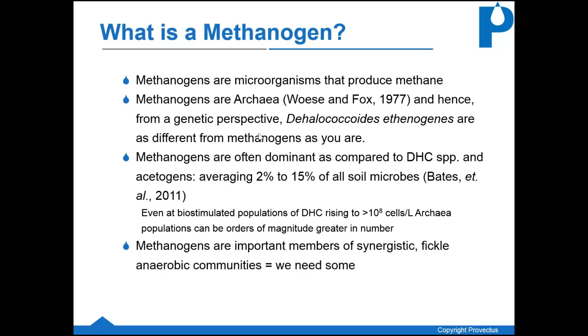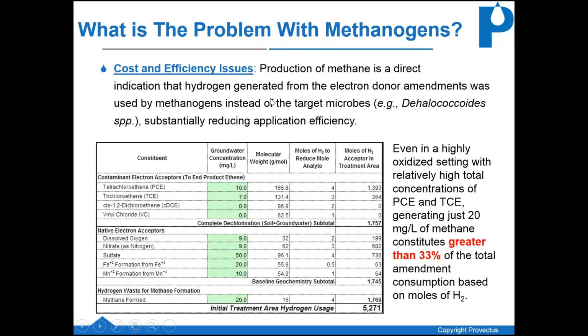We also know that methanogens are the dominant organism in most aquifer environments. They're naturally occurring, they grow the fastest, they're the most numerous, and they're pretty much everywhere you look in anaerobic settings. And they're important. We want them. We need them to be members of anaerobic communities, to help the helicocoides and other organisms do their thing. So we can't get rid of them all. We just need to control them, and we'll get into why we need to control them.